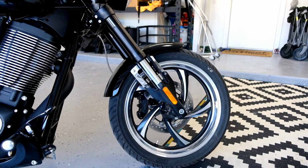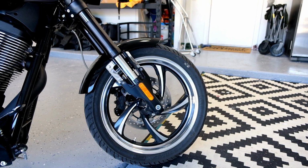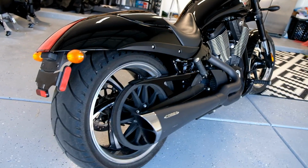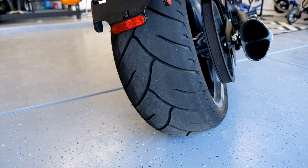You've got the front wheel alloy wrapped in a 130/70/18 front tire. It's a beautiful thing. 300 millimeter floating rotors, disc brakes. This has the belt drive. Rolling over here to the back, look at the girth of that fatty back tire. This thing's a 250/40/18. Rear tire comes standard on these bikes. So if you're looking for that wow factor, getting compliments, turning heads, this one definitely fits the bill.